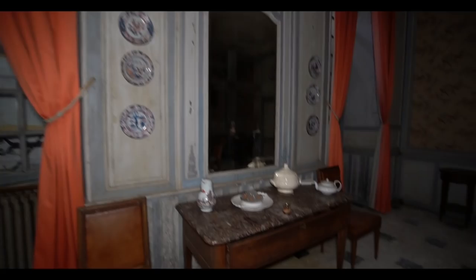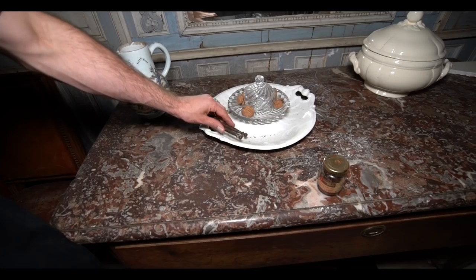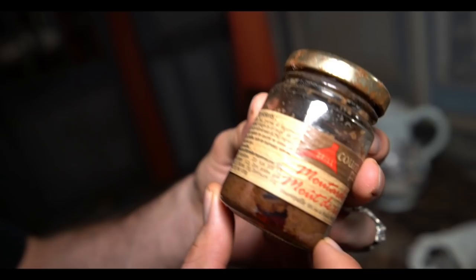It's a shame we can't open the French shutters, because it's dark in here. But at least we can still see it anyway. Beautiful room. I think this is one of the nicest abandoned rooms you've ever seen, to be honest with you. Look, still nuts. Got the nuts, and then there's the nutcracker. Yeah. Some sort of salt. Mustard, moutarde, grains. It's like a whole grain mustard.